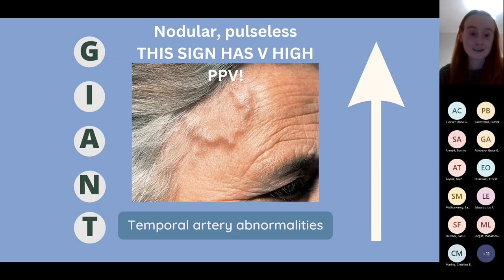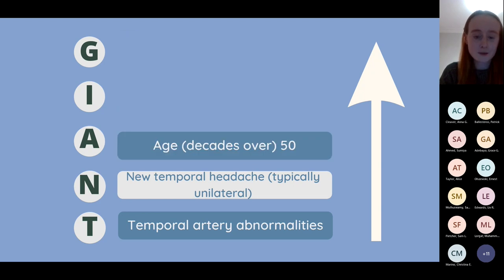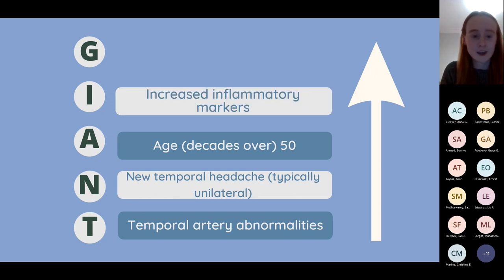So this hat sign has a very high positive predictive value. So if you see this, think GCA. It can be nodular, it can be pulseless as well. And I really like this picture because she is your typical candidate, but typically it's a unilateral headache. It's typically one-sided, a new temporal headache. And then, as I mentioned before, age over 50, but usually decades over 50.